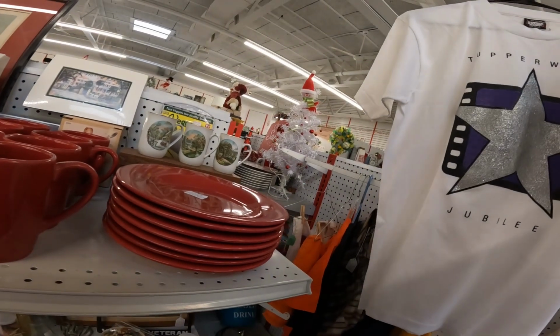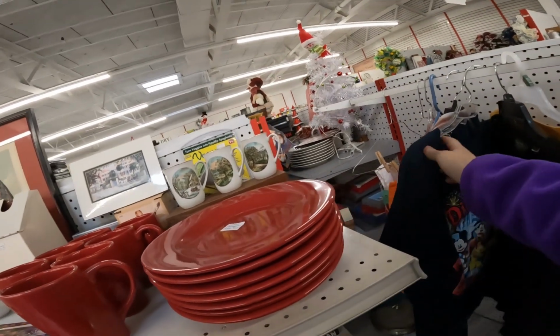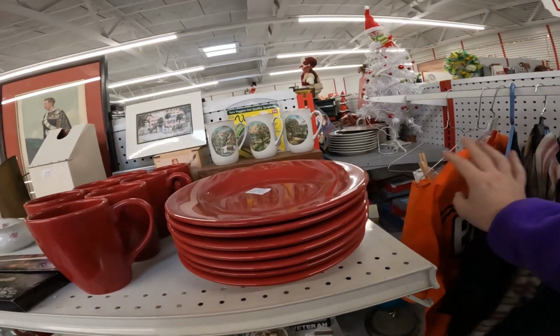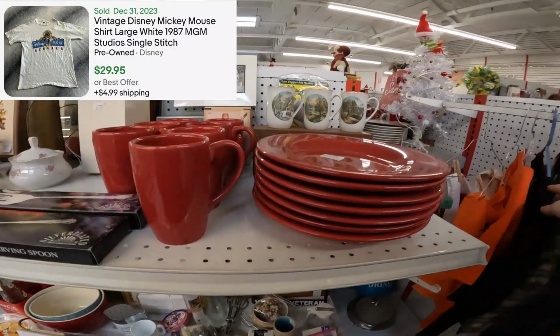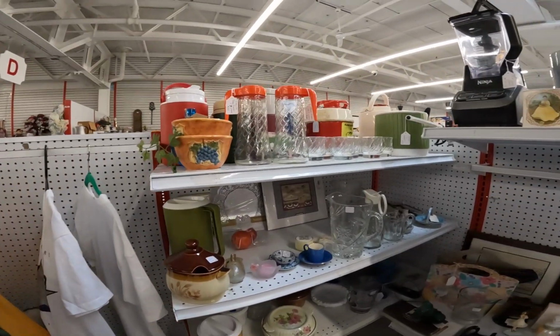But I did come across this Disney MGM Studios t-shirt. It was single stitch. It was in fantastic condition. They had $15 on it, and you could see the comp on the screen. Unfortunately, it did not make sense for me. They were selling for probably around $30.